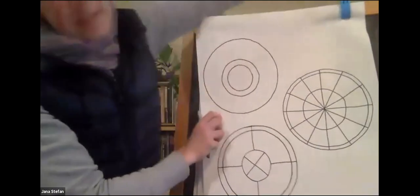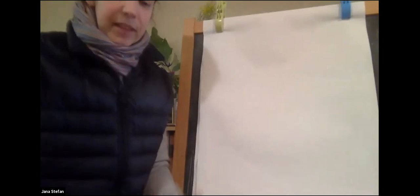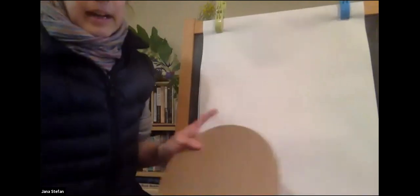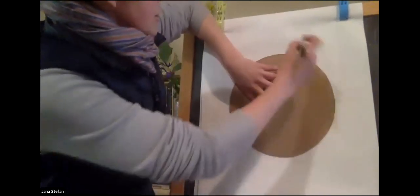So if you have something circular to trace, like a plate or a jar, something as big as possible on your paper so you've got lots of space to draw, that would be great. I cut myself out a template because my plates were pretty heavy to do here. So let's just start by drawing a circle.